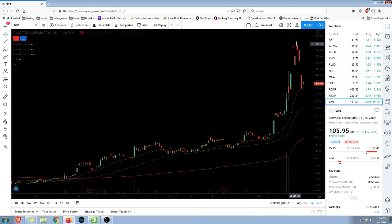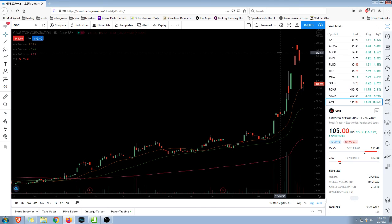So let's just go real quick and look at what GameStop has done, and you can see the short squeeze is pretty much dead at this point. It could try to rally again and make its way back up higher, but as you can see, the short squeeze for the most part has run its course. A lot of that had to do with the shenanigans that a lot of the brokers pulled last week to stop people from buying.